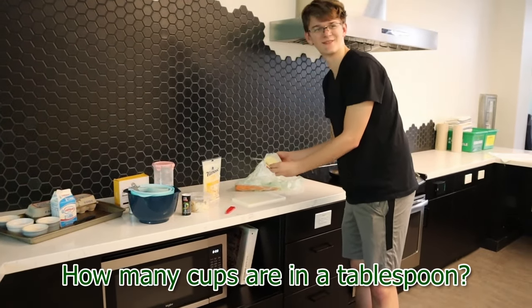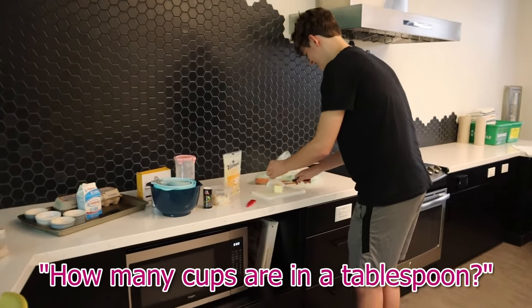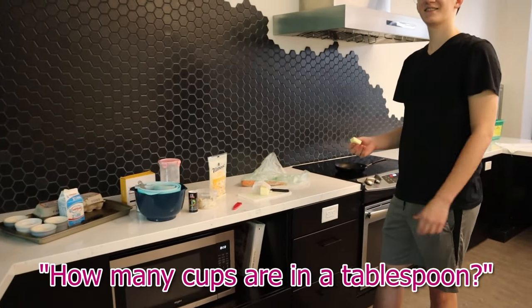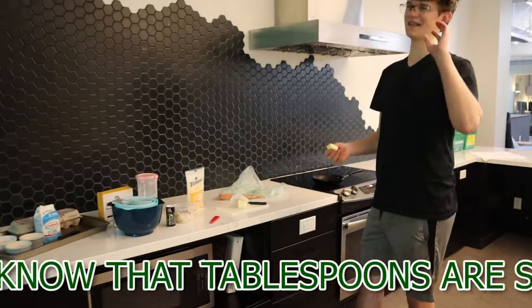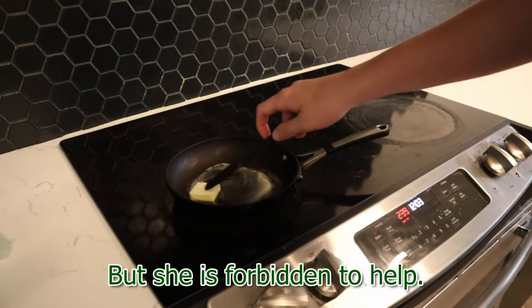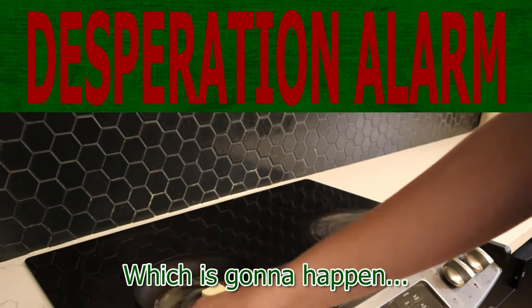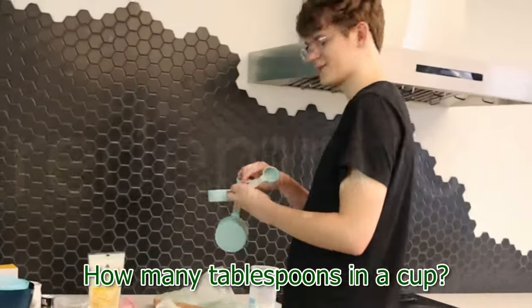How many cups are in a tablespoon? You know, I was being a bit optimistic about that. I'm starting to agree with you more. He said, how many cups are in a tablespoon? Jack is more clueless than me, if you can believe it. Sabrina knows what she's doing, but she's forbidden to help. Unless you're desperate. Which is gonna happen. These aren't tablespoons. How many tablespoons in a cup?